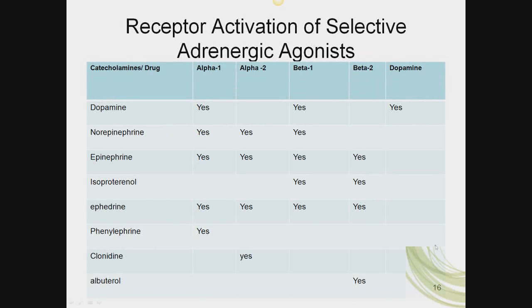Hi class, we left off on this slide on Thursday when I was addressing some neurotransmitters, hormones, and drugs that can bind to your adrenergic receptors and provoke change. You should definitely know which of these drugs, neurotransmitters, and hormones can bind to which of these adrenergic receptors. Notice that dopamine can bind to alpha-1 and beta-1 receptors as well as to dopaminergic receptors.